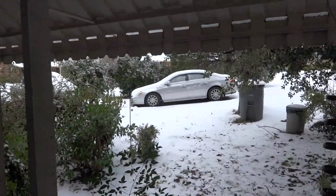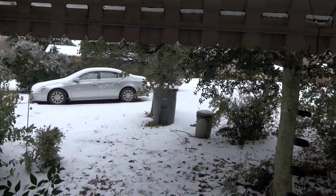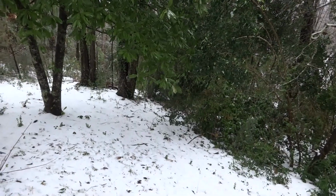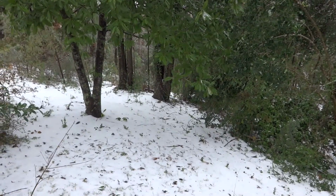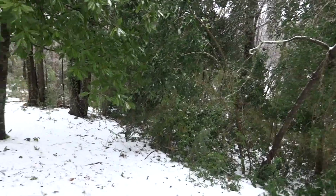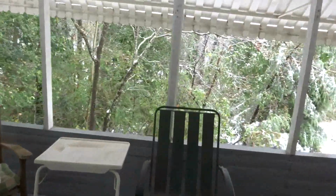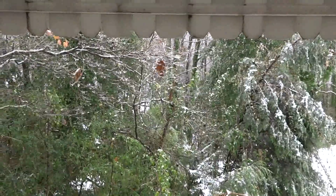But you can see the car and the truck, both are just coated with snow and ice, and this wind has picked up. And everything's weighted down by ice, and it looks like snow, but it's really more ice. Just piles and piles of ice. That's what's bad about winters in the South when they get like this, because it's just cold and ice. And people don't know how to drive in it. People don't know how to cope with it. It's just bad all around.